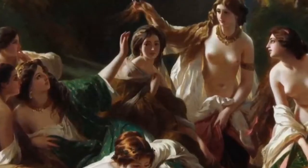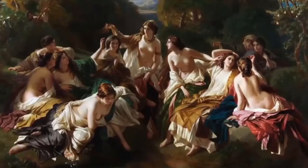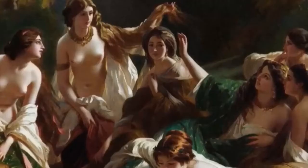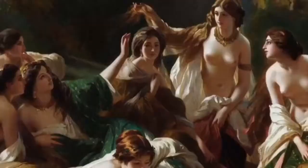And all of them are in varying degrees of undress. Now, what Florinda doesn't know is that the young Rodrigo is spying on her from behind the bushes. And the story is that Rodrigo fell in love with her so passionately. He then seduced her, which made her father, the Count, so angry that he actually went out and encouraged the Arab invasion of Spain. And during the battle, Rodrigo was killed.